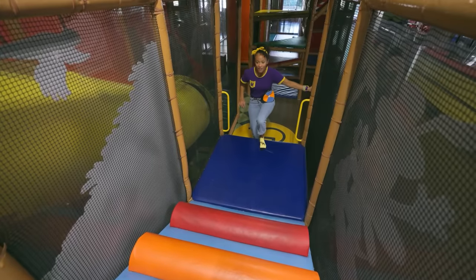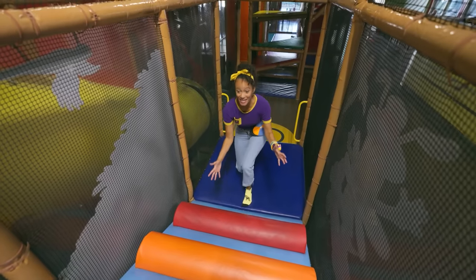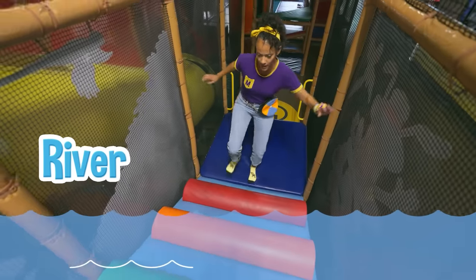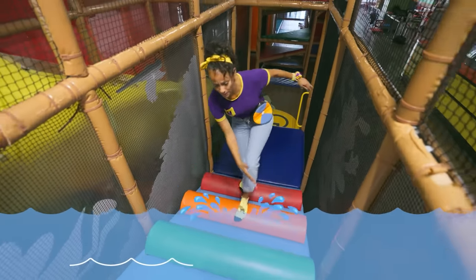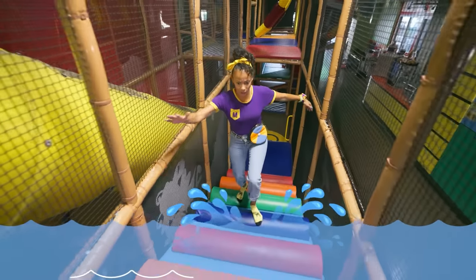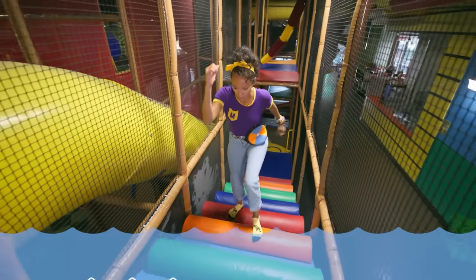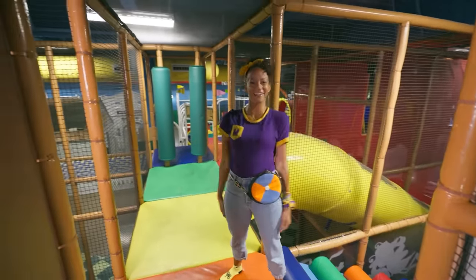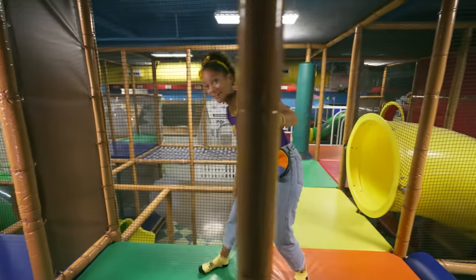Hey, let's imagine that these are colorful logs on a rushing river. Okay, let's see if I can get to the top without falling in the water. Can I do it? I got this. I did it! Oh, it's over here.